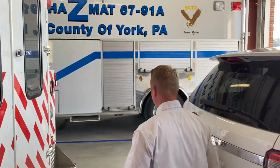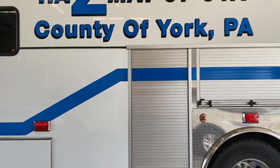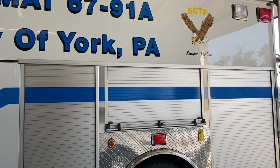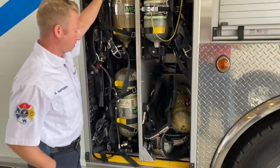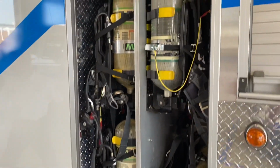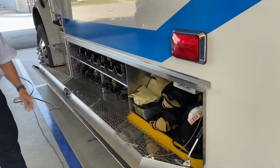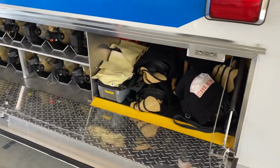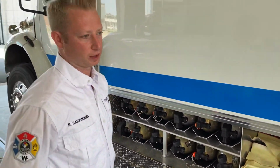Okay, and then we've got this big vehicle over here. What is this? So this vehicle is a Hazmat 91A. This responds to all of our chemical incidents or any type of spill or hazardous release that we might need some specialized equipment for. In this compartment we carry our SCBAs. All of our SCBAs and air packs are in here. All of our face pieces and spare cylinders you'll find in this compartment. But mainly this is used for chemical response, if we have a spill at a facility or something of that nature.